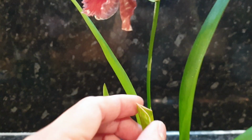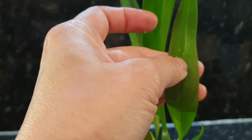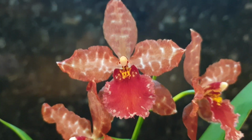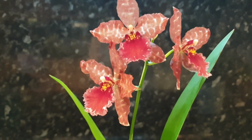I have cut this old leaf because it had been damaged by thrips infestation, and this new growth of leaf is all clean. I'm hoping that thrips will not touch them. So that's just normal for the plant, the leaves. This is all she is. It's a nice and lovely flower, and it always blooms for me. This one never fails. But thrips love oncidium leaves and dendrobium leaves. So this is their target.